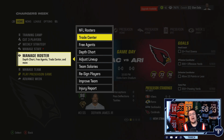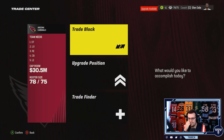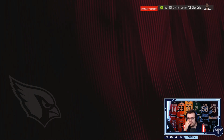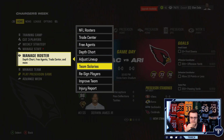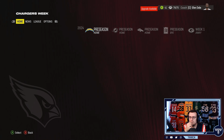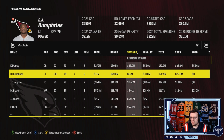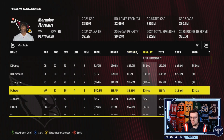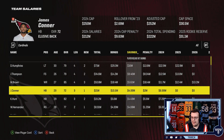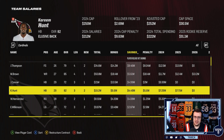Because I was definitely not expecting... I actually got to go back to salaries and double check the differences here. I was not expecting that savings to jump that drastically. Let's go back to salaries really quickly. So if we go back to savings here, Humphreys would be fine. Yeah, Hollywood Brown's still going to cost us a crap load. Conner would still help. Kareem Hunt's not really worth it. It's Murray, Humphreys, and Conner that are interesting.